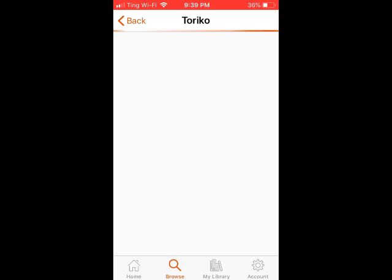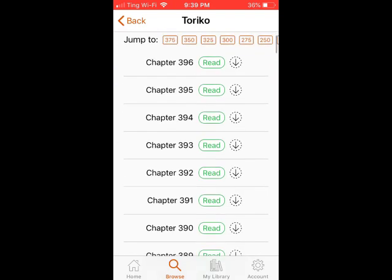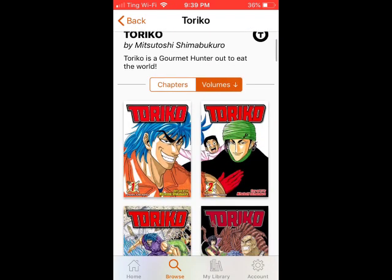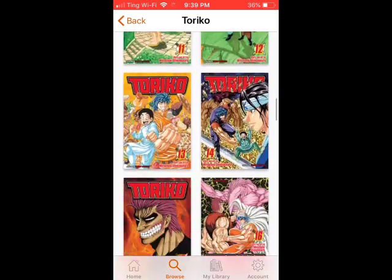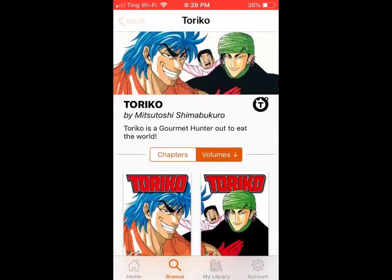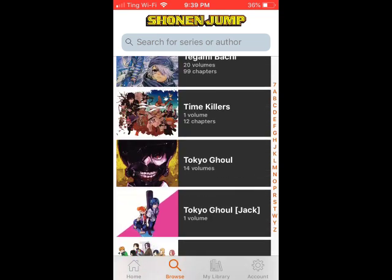Takes a minute to load. All right, there we go. Okay, we got Toriko up, and it looks like it's just fine. Oh, this is a nifty little feature. What else we got here? All right, we got sorted by volume. Ooh, I can select by volumes. See, that's something really considerate. I really appreciate that that's put there, because I traditionally read it by volumes anyway.